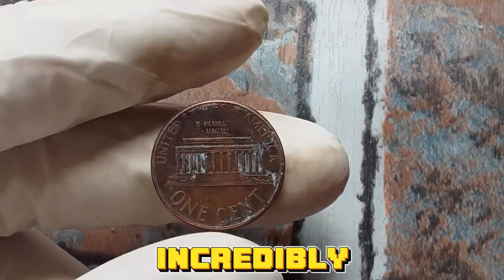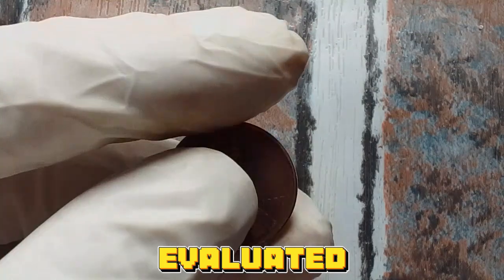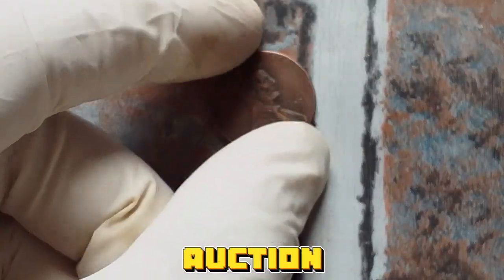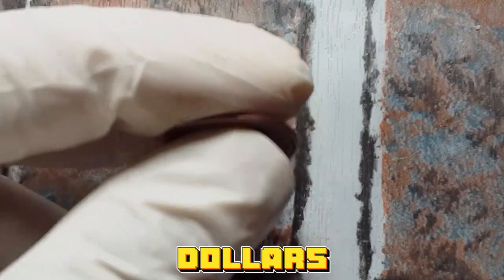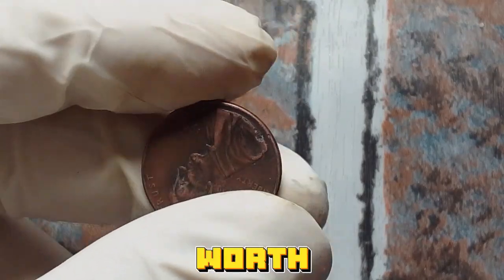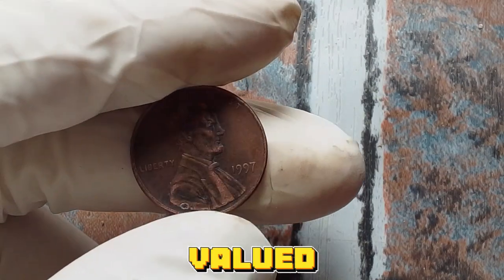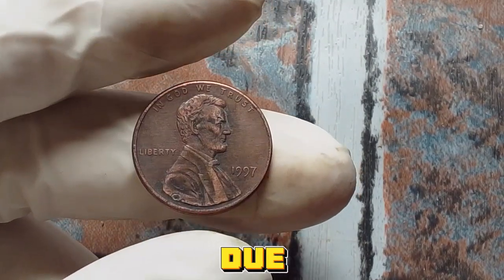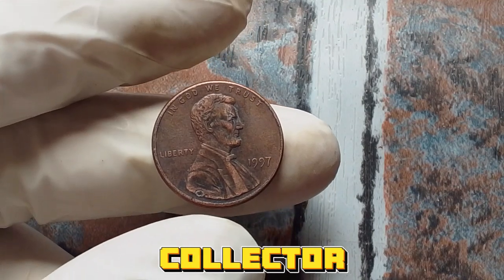An incredibly rare 1997 Liberty 1 cent coin made headlines when it was evaluated and sold in a private collector's auction for an estimated value of $287 million. Yes, a single penny, worth nearly $300 million today. But why is this coin valued so high? Well, experts say it's due to a combination of extreme rarity, historical mystery, and collector demand.